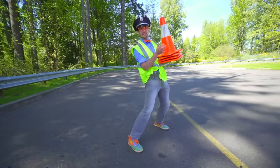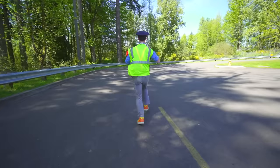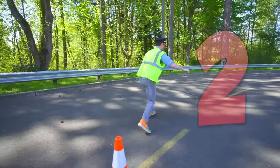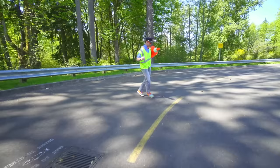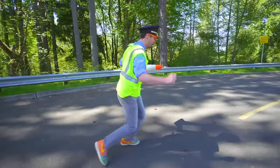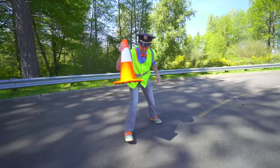Okay, let's take the four road cones and put one right here. Come on. And let's put the second one right there. One, two, and let's put the third one right here. One, two, three. And we got one more. Come on. Okay, how about right here? Ready? Yeah. One, two, three, four.